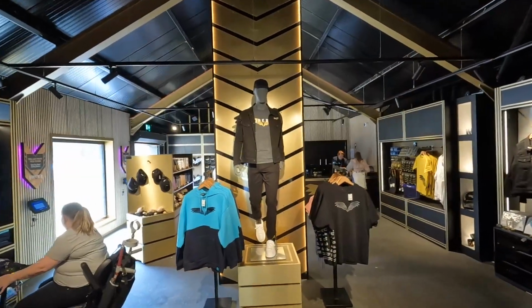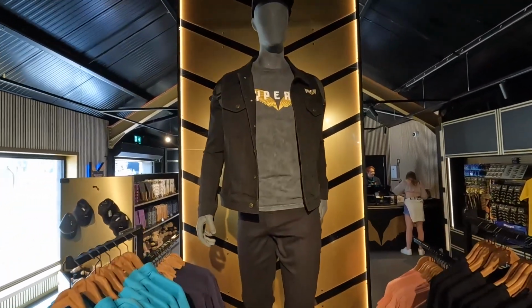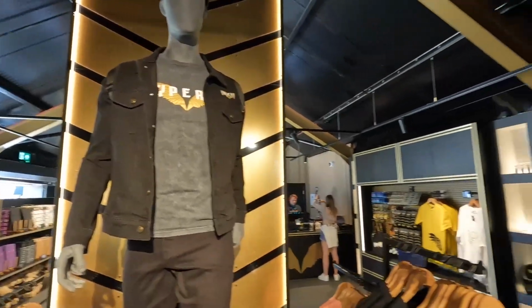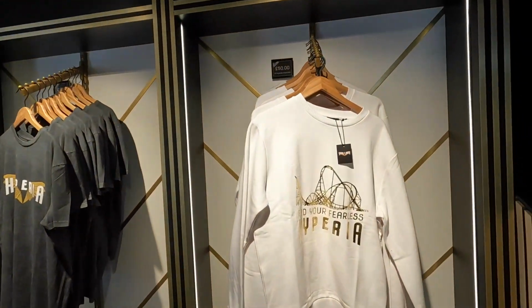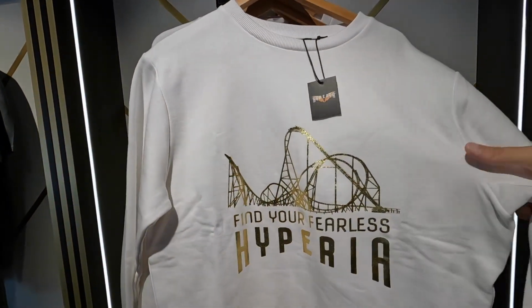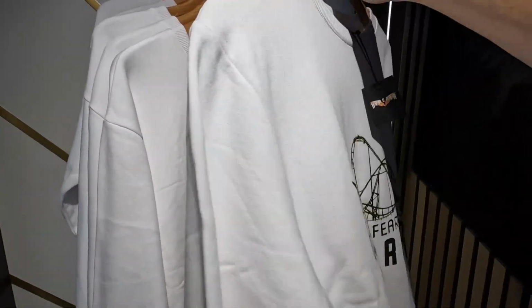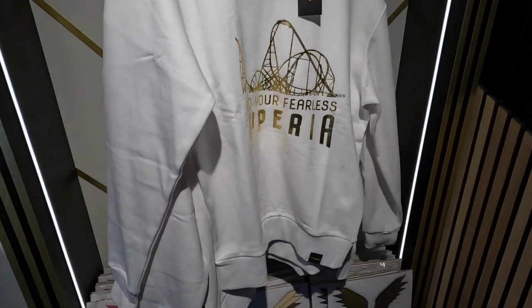And here we are coming into the Hyperium then from the exit of the ride. And look at this guy, hey, rocking the Hyperia merch. But yeah, here we go, let's take a look. What we got here? There we are, Find Your Fearless in gold there. £50 for this one, the sweatshirt, nothing on the back. That looks quite nice though. If you like wearing white, I'm a little bit clumsy when it comes to wearing white.